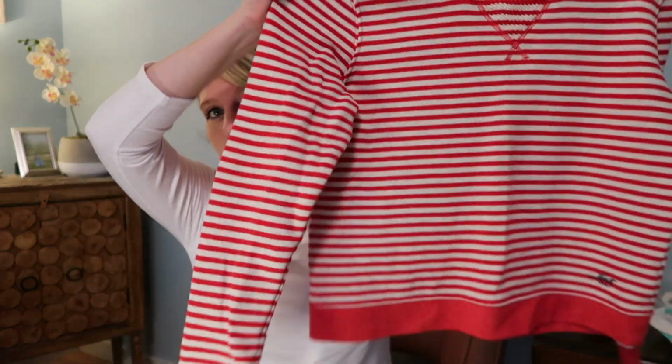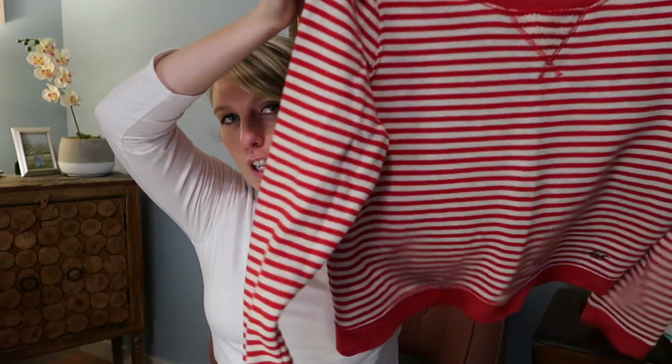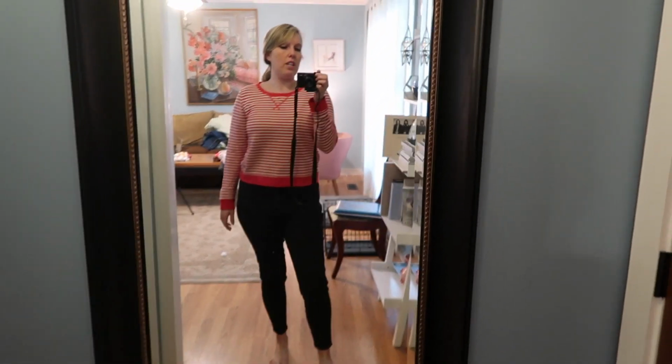Okay, so the first item I ordered was in true Mary fashion, which looks very much like a lot of things I already own, a Levi's crew neck striped red and white sweatshirt. The Levi's sweatshirt was $22.99. It's a little shorter than I would like, but I still think it's very cute, and it does work with high waist jeans. It's comfortable, it's in great shape, gorge.